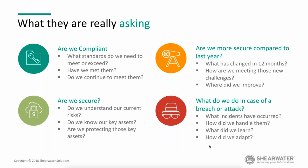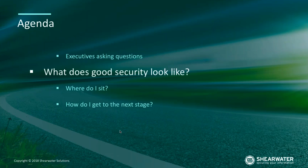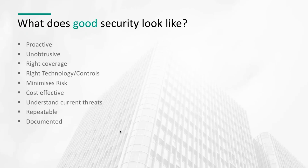So thanks for that. So knowing the questions that you're going to be asked, you need to have an understanding of where you are or where you need to aim for. So what does good security actually look like? This caused quite a heated discussion in the office, quite a lively one.